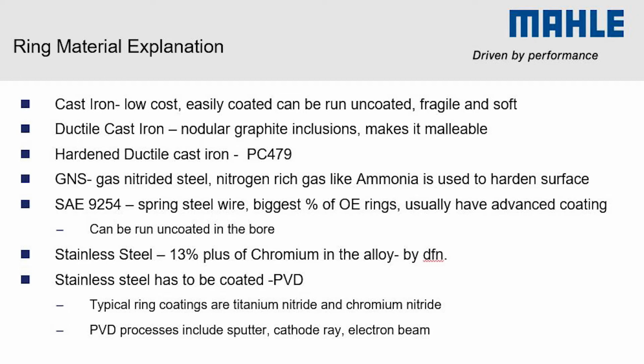GNS, we haven't talked about much today, but that's gas nitrided steel. And you do that here, correct? Yes. Yep, so you can GNS rings here. Those oil rings we mentioned, quite a few of those, gas nitrided. How about compression rings? Yeah, we gas nitride. Okay, rings. Yep, okay. And then we've got, again, that SAE 9254.